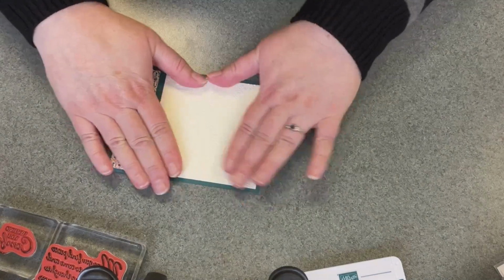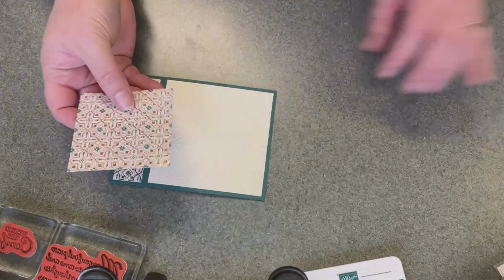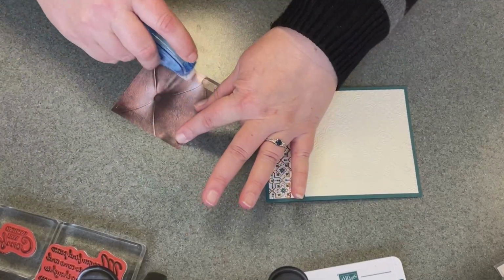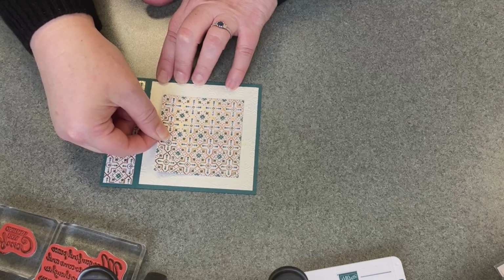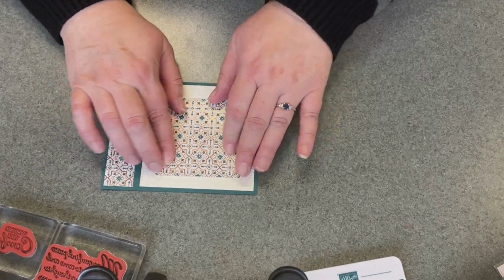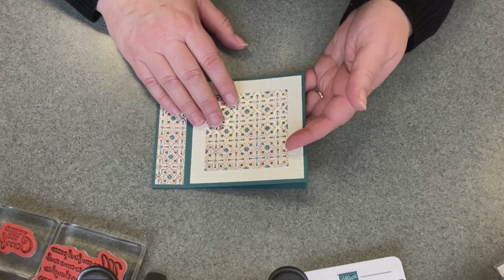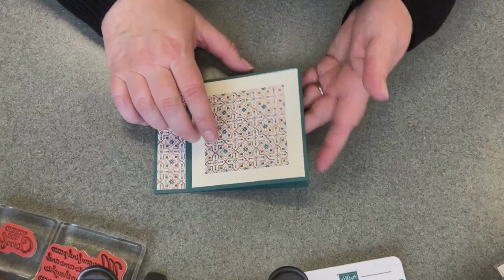So, here we go. We'll put that down, and then in the middle of that, we're going to take another piece of the same Designer Series paper, and we're going to put it right in the middle. And this piece of Designer Series paper is 3 inches by 3 inches. So we have 4 by 4 and then 3 by 3. And with this piece being 1 by 4, it's all real easy measurements to cut. So you can get quite a few out of one piece of the Designer Series paper. I think you can do 2 cards out of one sheet, because this is 6 by 6 paper.